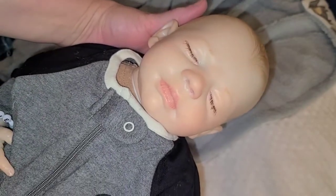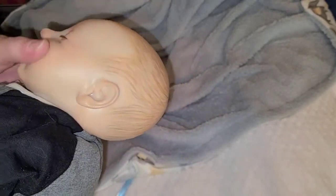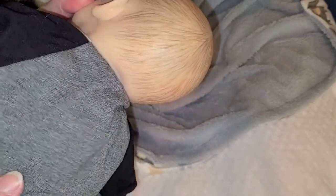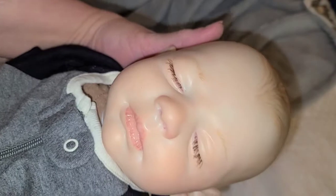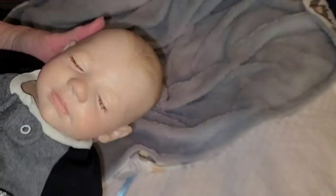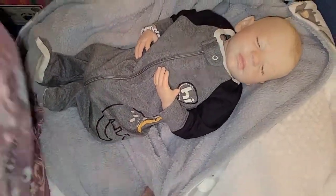But look at that pretty little face. Look at that hair. Oh my goodness, just look at that hair. Isn't that beautiful? He's a beautiful baby. Look at those eyelashes. He's got some pretty eyelashes. He's so pretty. I love him. Oh, he's so cute.